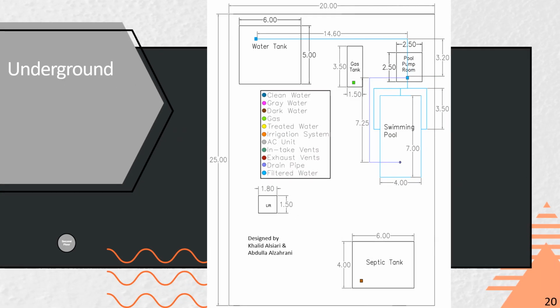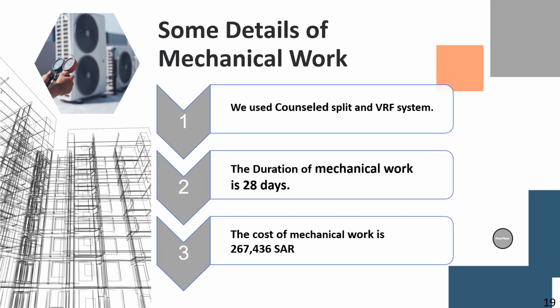As we can see here, the underground layout, where the distribution of the waters, all the kinds of waters, and the gas tank, and also as we can see here, we use the concealed split and the VRF system as an air conditioning system in our design.